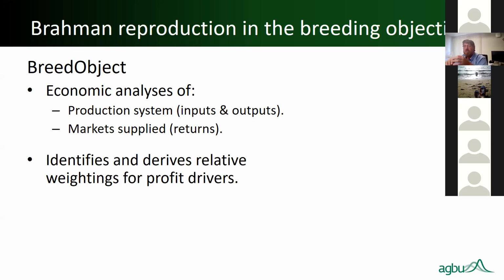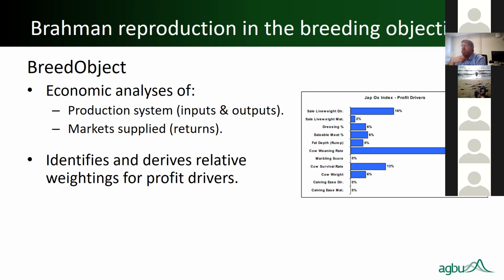The information it analyzes is based on a survey, a questionnaire. You provide a lot of detail about your situation, the costs in your system, the returns in that system. With that information, and based entirely on economics, it derives weightings for traits in a selection index and ranks them according to how significantly they're driving profitability. What we get out of that is a graph like this one, which is for the Brahman Japan Ox index here in Australia, but it's representative of output for all indexes, and a relative weighting of the importance of each of these traits to profitability.